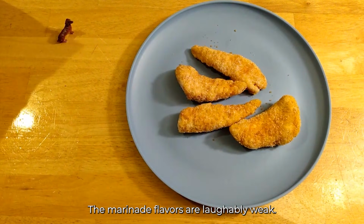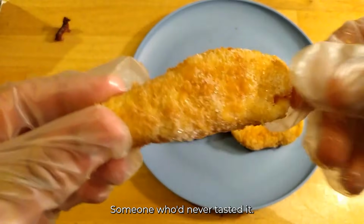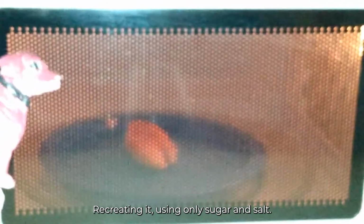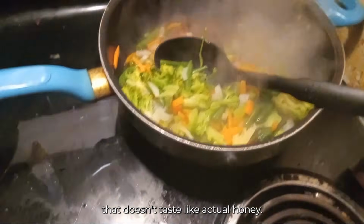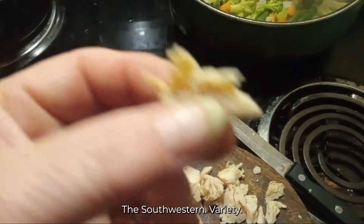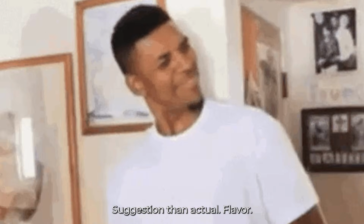The marinade flavors are laughably weak. The teriyaki tastes like someone described teriyaki to someone who'd never tasted it. Then that person tried recreating it using only sugar and salt. The honey roasted has a chemical sweetness that doesn't taste like actual honey touched this chicken. The southwestern variety has spices that are more suggestion than actual flavor.